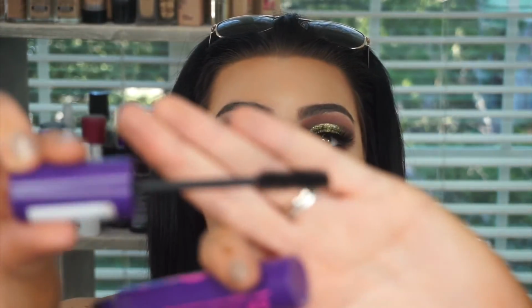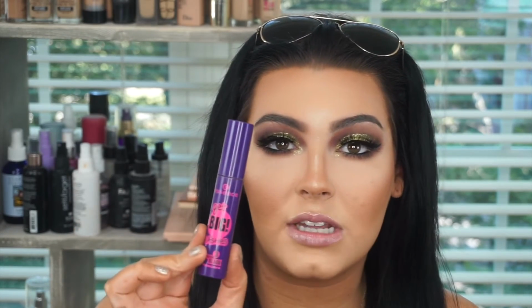It's one of the blackest drugstore mascaras I've ever used. I really do like wands like this. My Lancome mascara has a similar wand to this. I fancy these, really. I prefer these wands. I really like them. And it's super, super inexpensive. Essence is so, so inexpensive. So I'll definitely be repurchasing this one.